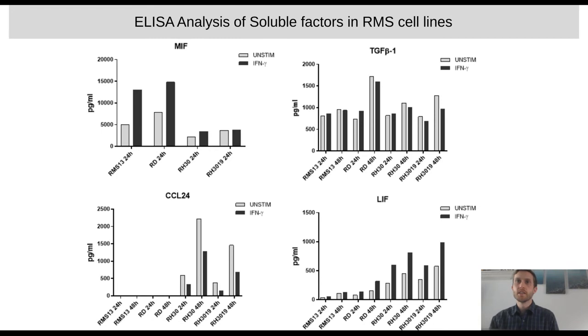As you can see, there's some variation in response between cell lines. However, for MIF, LIF, and TGF-beta, we do see increased amounts of these soluble factors compared to other tumors, or they are upregulated upon interferon gamma stimulation.